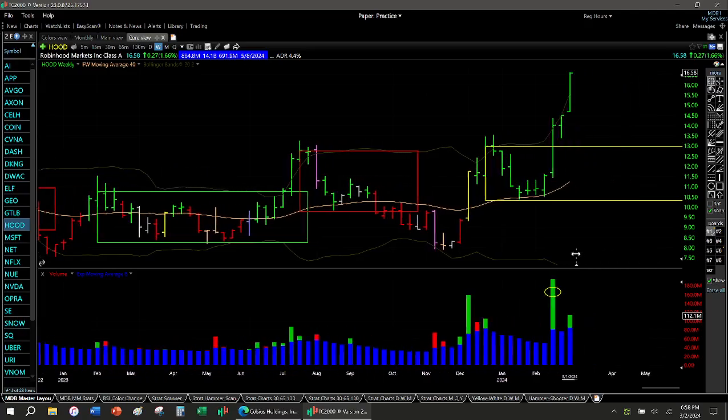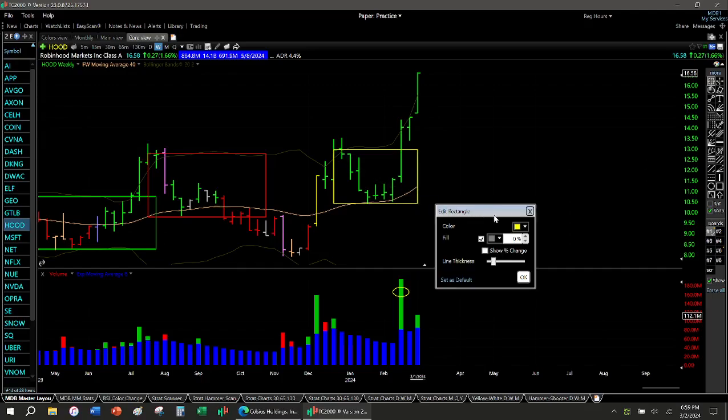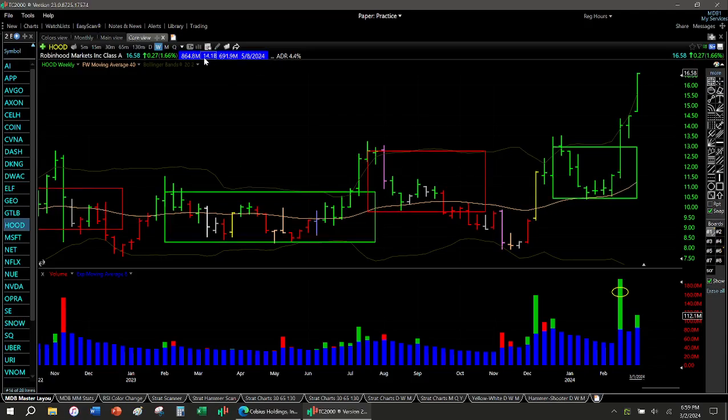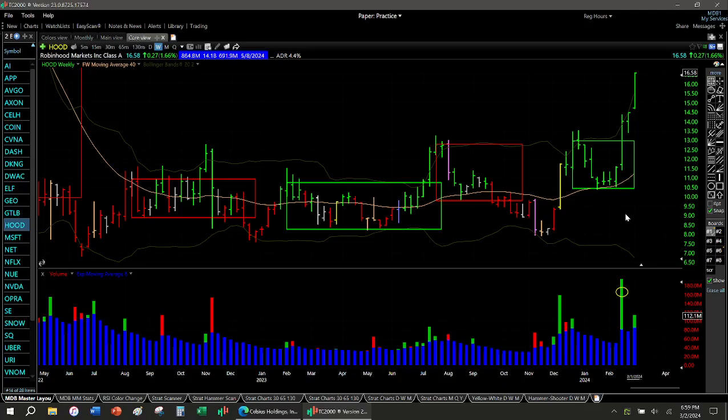Hood, box breakout. I don't really like stocks that have over 1 billion shares or almost 1 billion shares outstanding, just because they're hard to move, but that doesn't mean they can't move. Look at this, 864 million shares outstanding right here. Well, that's a big fat whale. It's a lot of blubber to move around, but again, we're in a bull market.